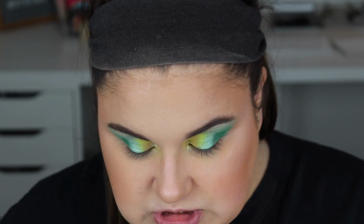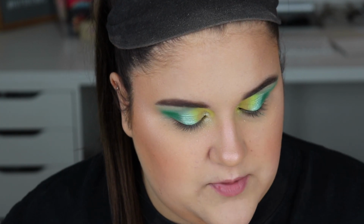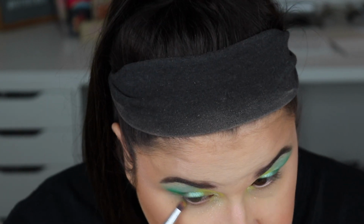So I'm actually gonna do the reverse on my bottom. So I'm gonna start with the yellow and put that in my lower outer corner of my lower lash.